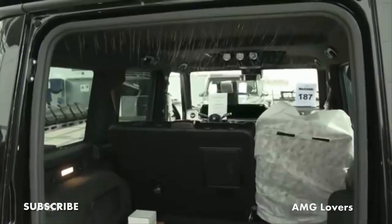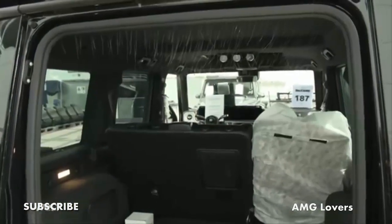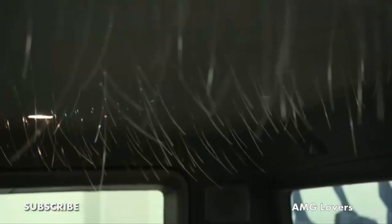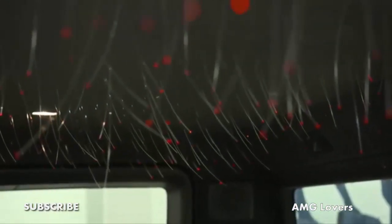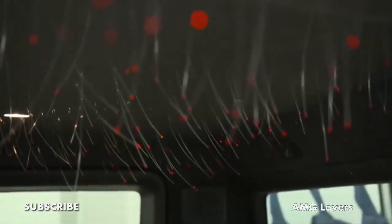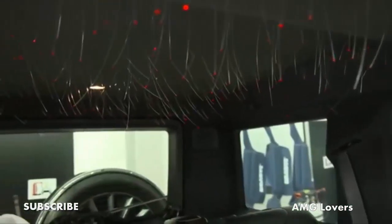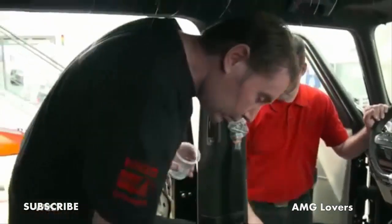This SUV is also getting one further extravagant visual attraction. 500 optical fibers protruding from the roof liner, with one purpose. A red starry sky is to shine over the passengers. Cost? Just under 20,000 euros.